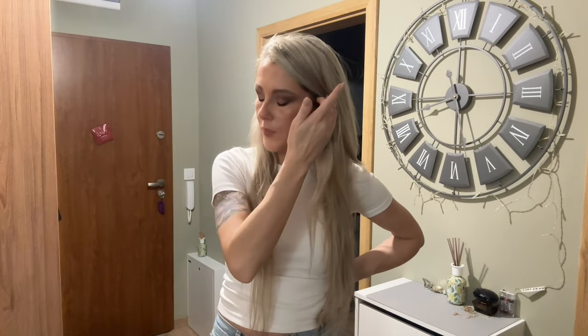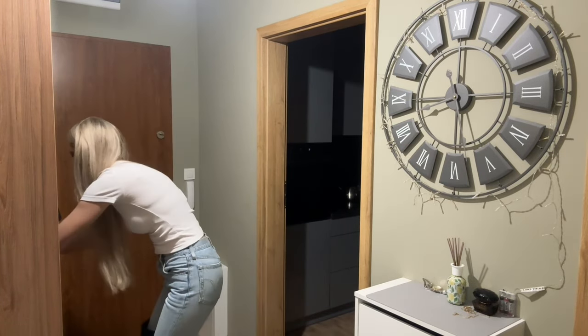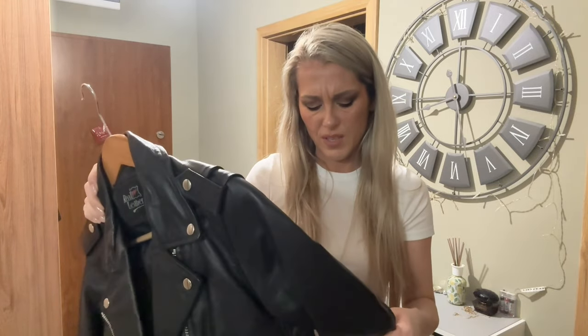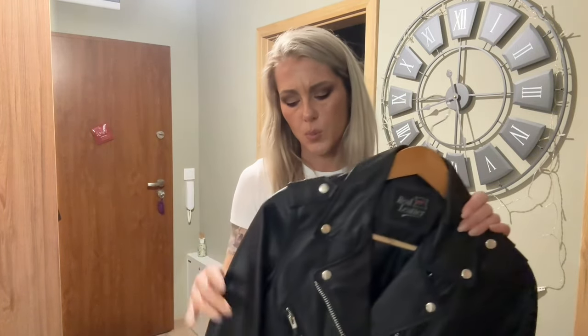Still, I think that the best jackets are leather. Leather coats, leather jackets, you can wear really anything, and they will look 100% better than any other ones. They won't lose the shape, and nothing happens to them. So I will take out my oldest leather jacket, and I want to put balm on it because I feel like the leather is very dry, and I have to put some balm on it.